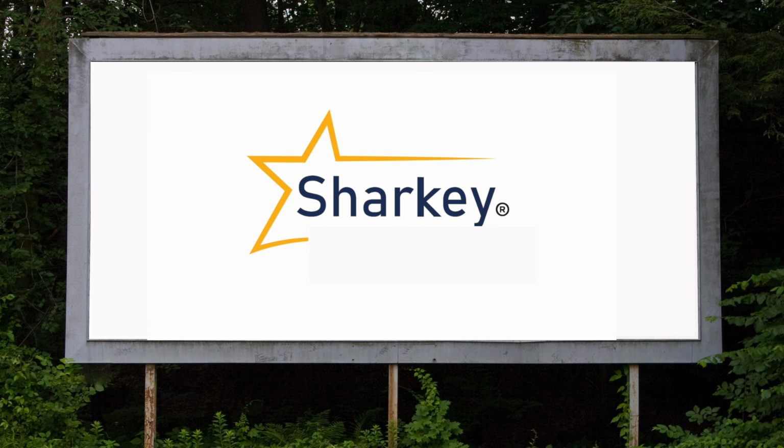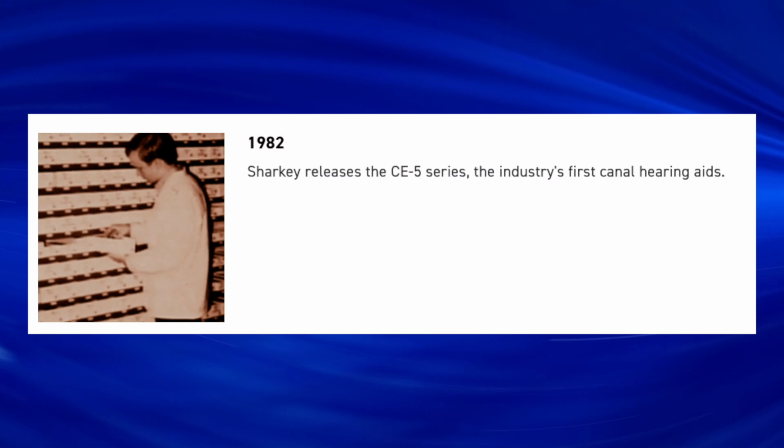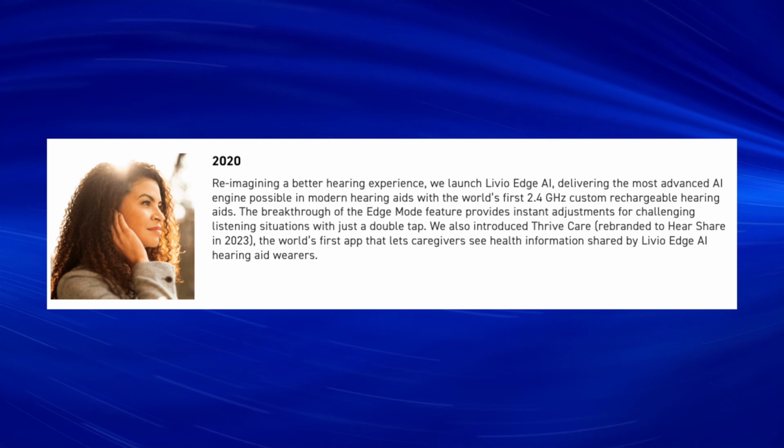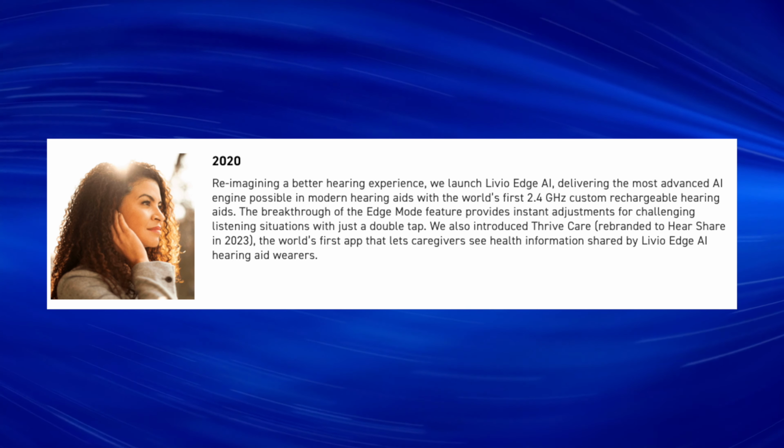Ask any hearing care professional about Starkey hearing aids, and every single one of them will tell you that they make some of the best custom hearing aids on the market. Back in the 1980s, they pioneered the use of a custom in-the-canal hearing aid. Starkey was also one of the first two hearing aid brands to make made-for-iPhone hearing aids that could connect directly with an iPhone and stream audio into both of your Starkey hearing aids. And back in 2020, they were the first hearing aid brand to bring to market a custom rechargeable hearing aid.